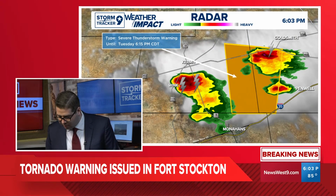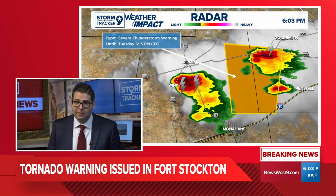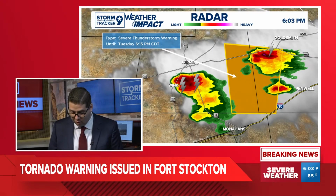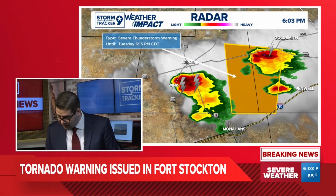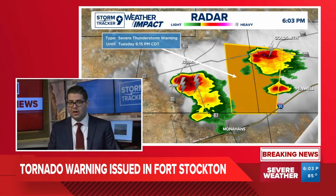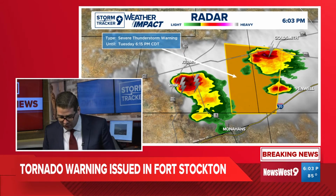How much rain are we seeing? We are looking at about 4 inches per hour within that storm, just east of Wink and south of Kermit. So heavy rainfall in those areas. We're also looking at the same severe thunderstorm warning, about 4 inches per hour just south of Goldsmith. So expect some very heavy rain quite soon as this entire system pushes through.